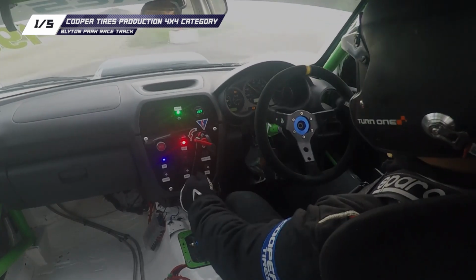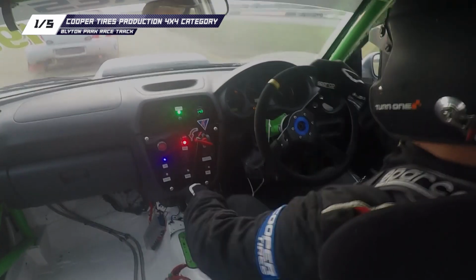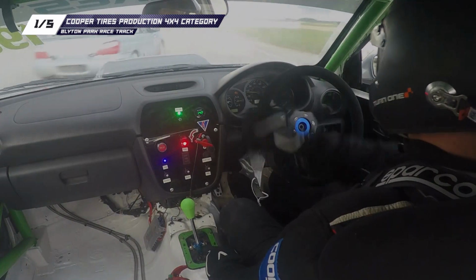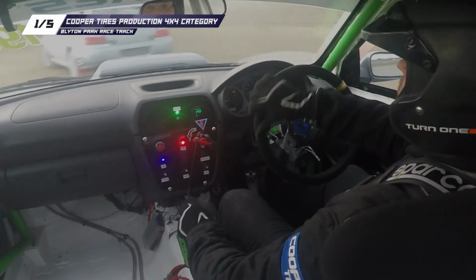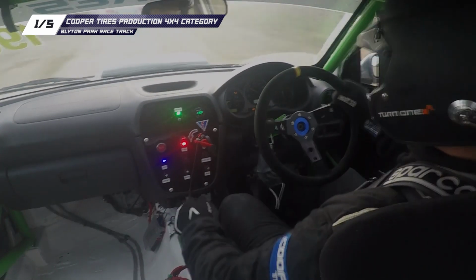Same 4 drivers we saw at Lydden Hill in Kent in the opening round, which was won by Bradley Sampson in the Mitsubishi, taking their final. So he leads the championship. We ride with Chris Baker battling with newcomer Aaron Shaw towards the back of the field. Chris Baker, his 2nd season in the championship. 5 laps for the A finals here at the Blyton Park circuit today.